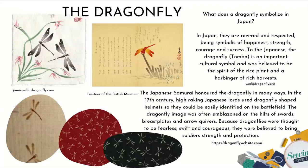Oh, that's nice. I've got loads in my garden. Well, not now, obviously. The Japanese samurai honoured the dragonfly in many ways. In the 17th century, high-ranking Japanese lords used dragonfly-shaped helmets so they could be easily identified on the battlefield. Yeah, but then the other people would know who the important people were. I wouldn't want to wear that.